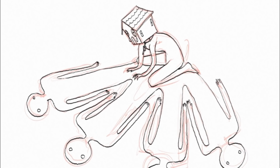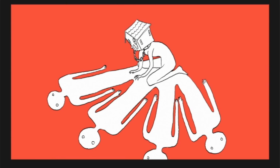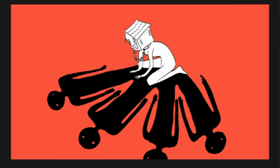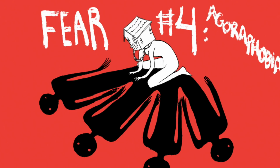So basically, agoraphobia, for those of you who don't know, is a fear of crowds and open spaces, and it causes you, in severe cases, to be stuck inside your house. So I did this person who's chained inside, and then in their shadow you can see what they're afraid of, which is crowds and, you know, other people and being surrounded. So that is the 4th most common phobia.